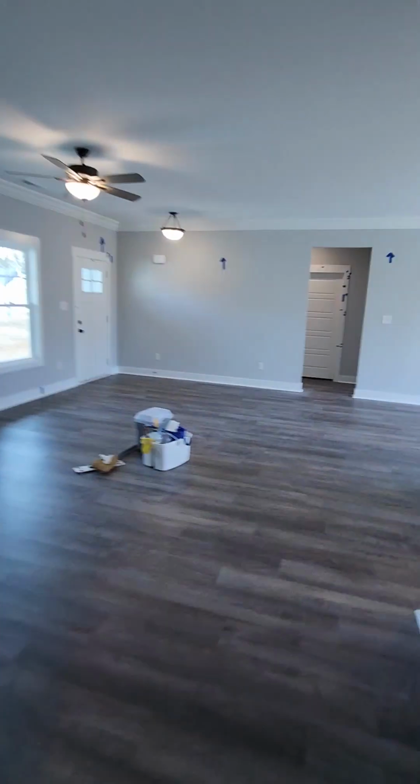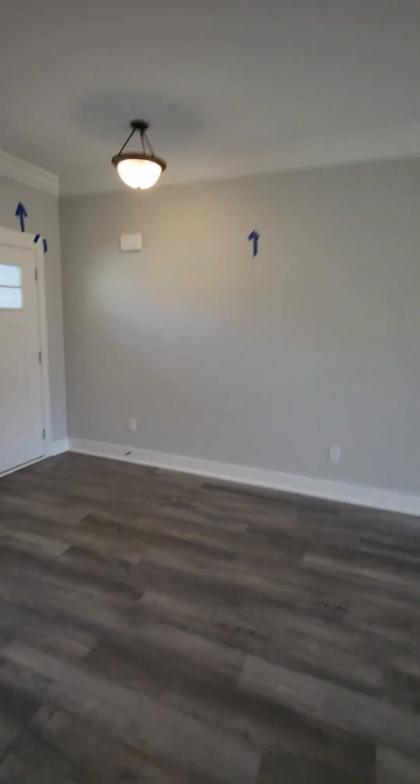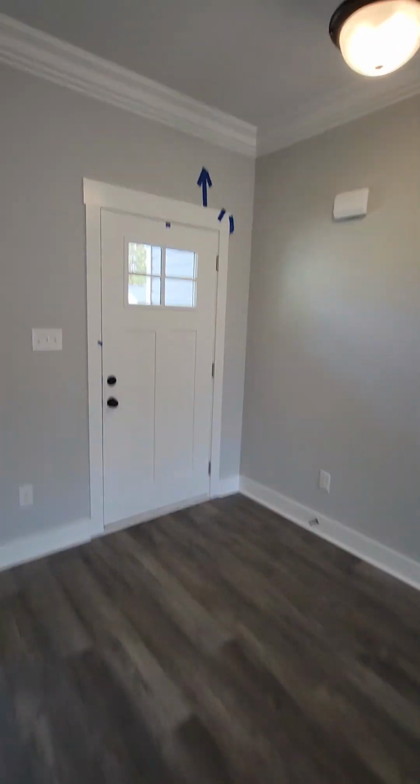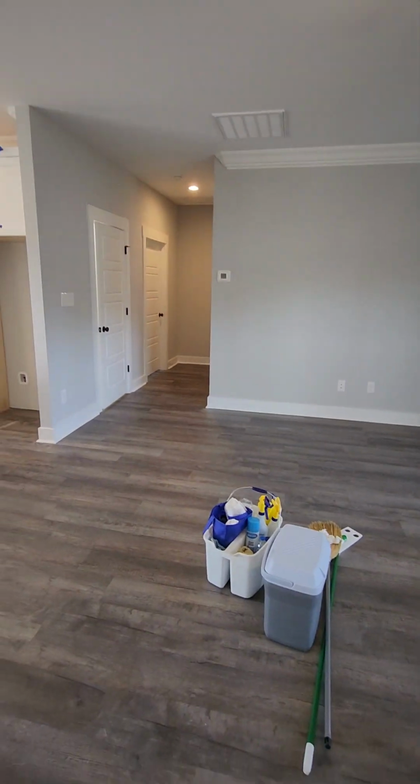And then we go into the laundry room, where she's with the cleaning lady. There's a couple of spots in the laundry room that are new. That's not something that she noticed in the builder walkthrough last week.